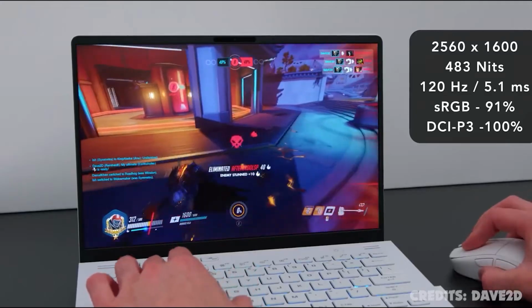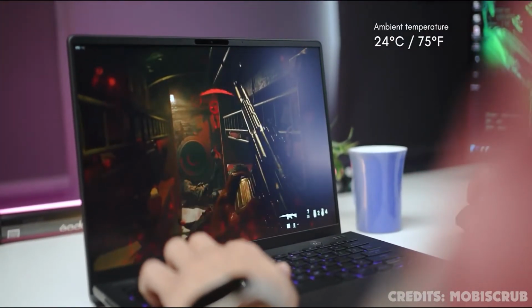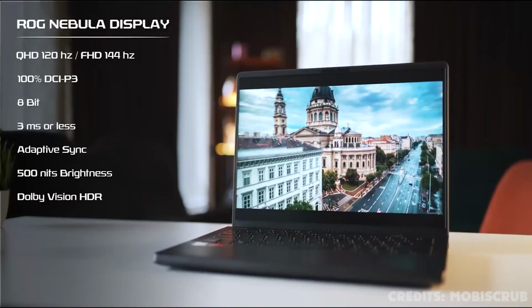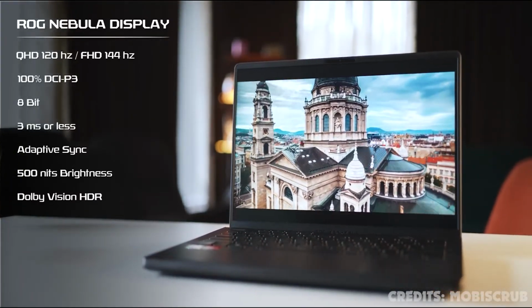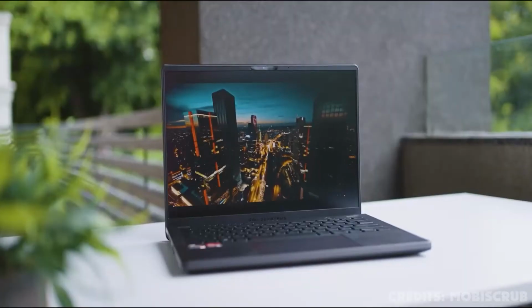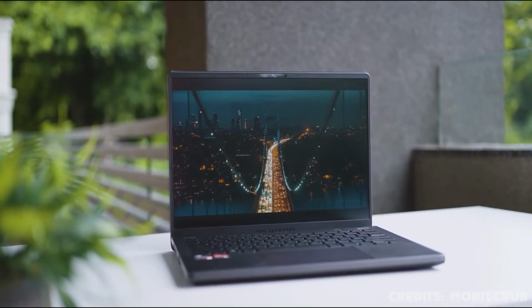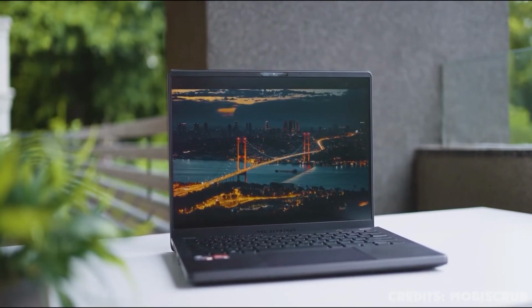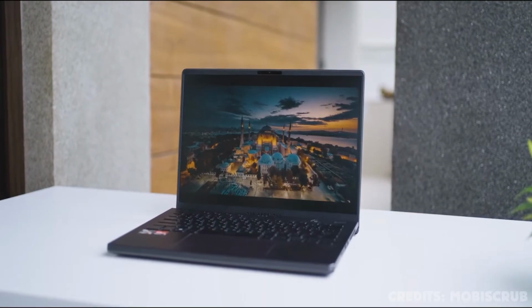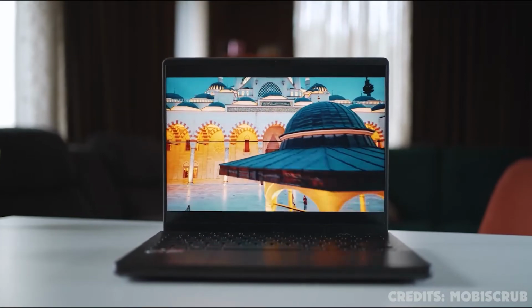The Asus ROG Zephyrus G14 2022 is only available with a QHD Plus display. It has a very high pixel density to produce sharp images and text, making it suitable for gaming, media consumption, and productivity. Its 16:10 aspect ratio gives you slightly more vertical space than a standard 16:9 screen so that you don't have to scroll as much when reading a document or website.